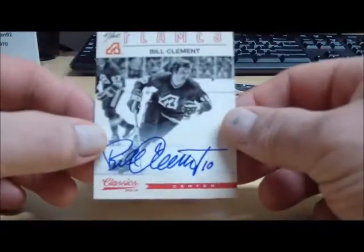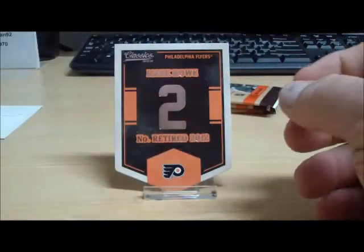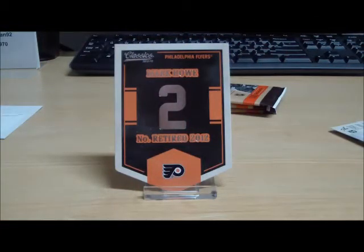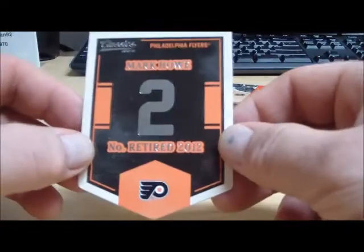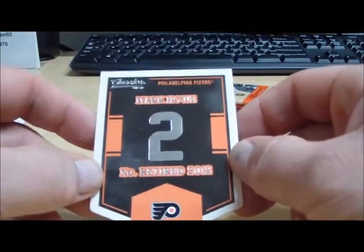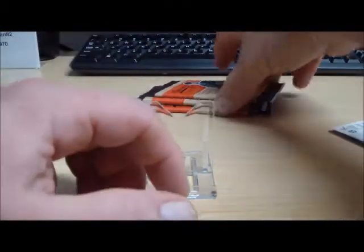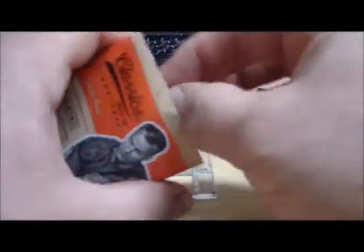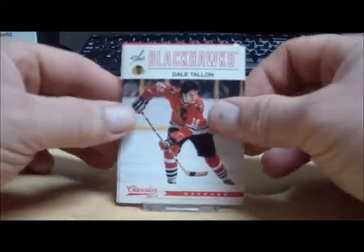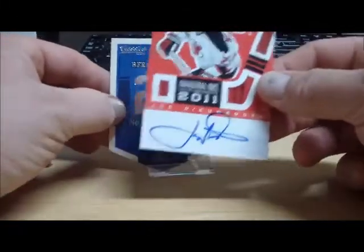For the Atlanta Flames, Hands of Cement, Billy Clement. And the Atlanta Flames, I believe, became the Calgary Flames, if my memory serves me correct. I don't think they went anywhere else. Mark Howe for the Flyers. He had a big fight with Gordie Howe. Ah, Gordie Howe. That was one of my trivia questions once back in the day. What is a Gordie Howe hat trick?